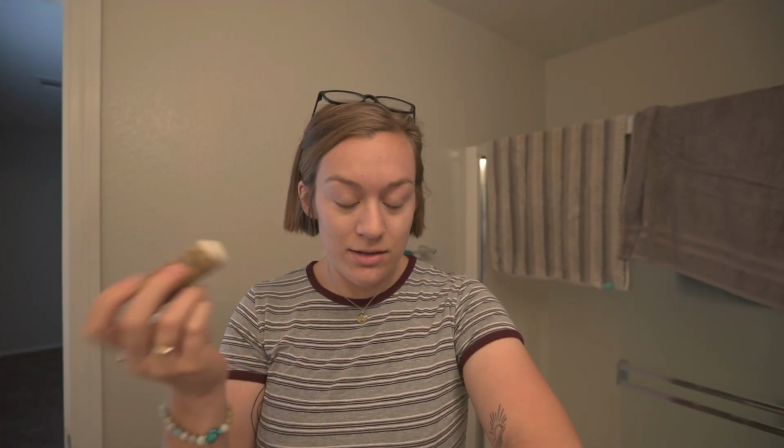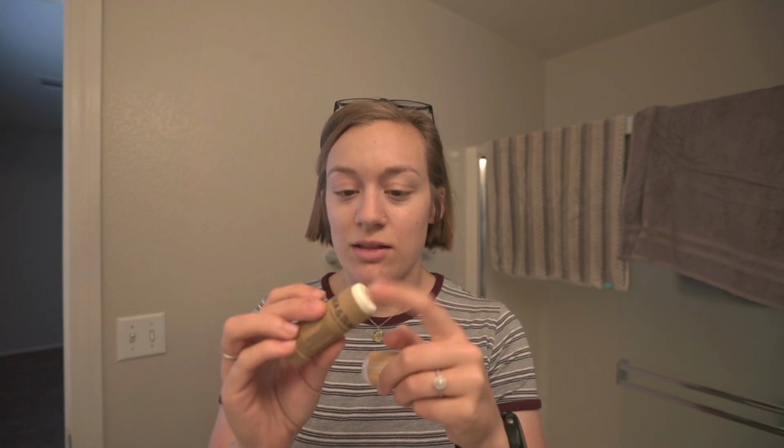So, rubbing it in, can't even tell I'm wearing sunscreen. And just for fun, I'm gonna see how well this applies to the body. Really, really easy. This rubs in really, really well. I've always been wary of zero waste sunscreens because of the solidness, and I never thought that they would apply well. So I know this is only my first one, but I'm really impressed with how well this applies.